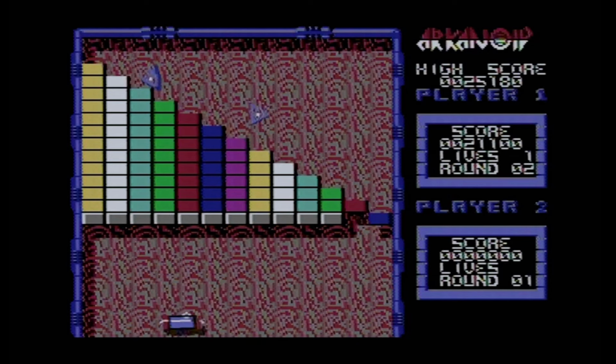It recreates the vertical screen orientation of the arcade game quite closely by putting the status panel on the right hand side of the screen, and the joystick control of your bat is pretty decent, with the game also supporting mouse or paddles if you had them.